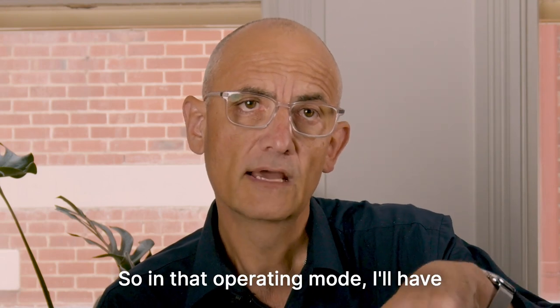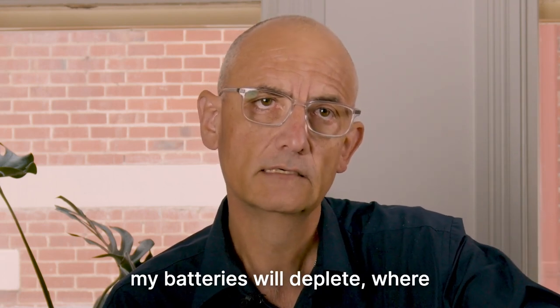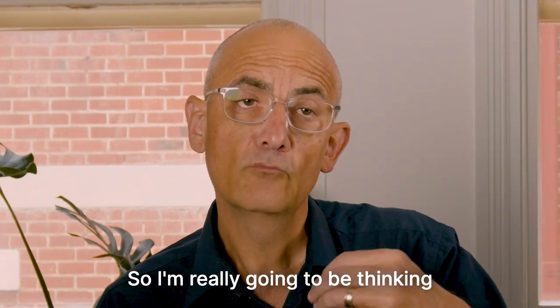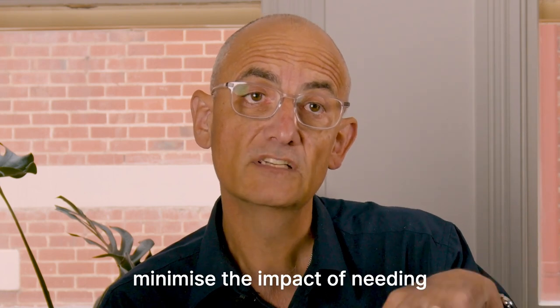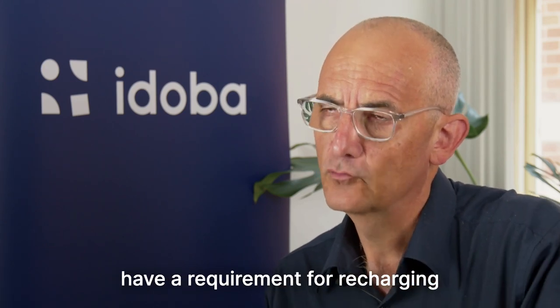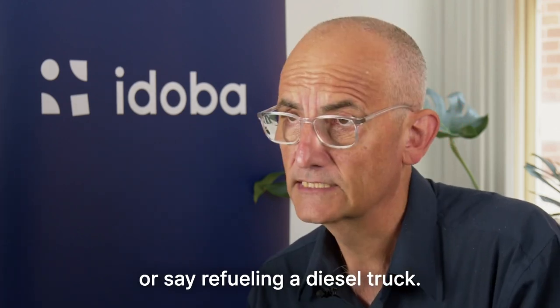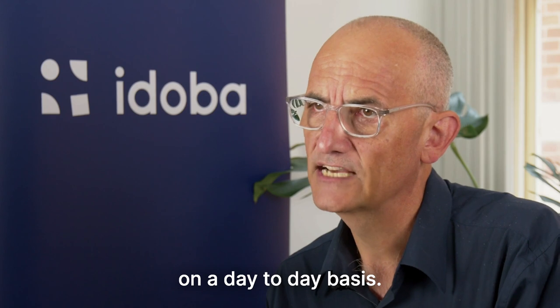So in that operating mode, I'll have detailed models about how quickly my batteries will deplete, where I need to recharge them, what's the minimal impact I can have. So I'm really going to be thinking about where my battery charge out stations are and how I minimize the impact of needing to operate with those batteries. So if I think about it from the perspective of operating in that electric environment, batteries have a requirement for recharging that with the current technology is very different to the life cycle for, say, refueling a diesel truck. I need to be able to understand how that is going to work on a day-to-day basis.